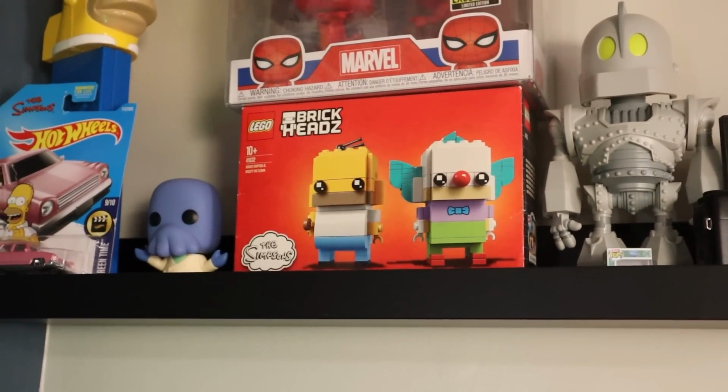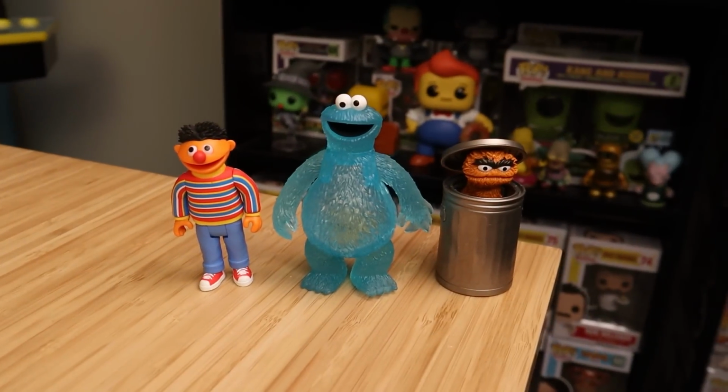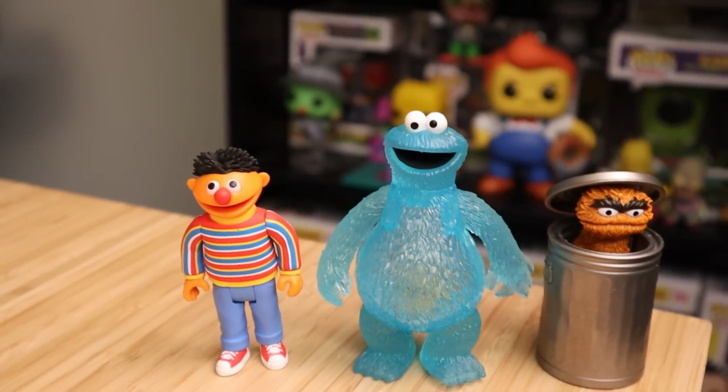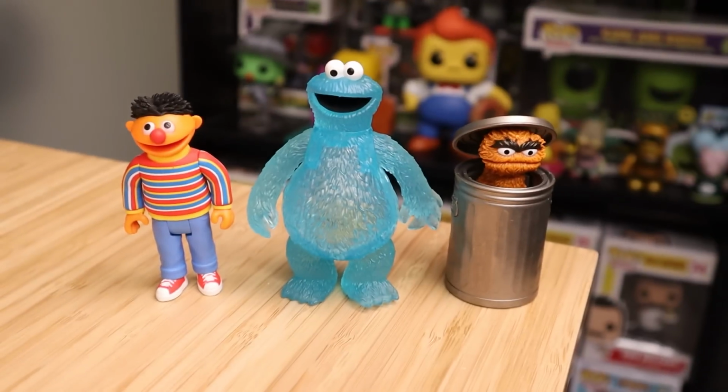I need to build those ones. Those are still in the box, but I've been loving those Lego sets. I almost forgot about the somewhat newer Sesame Street blind box figures from Super 7, guys. We got the translucent Cookie Monster with the cookies in his belly. We also have Ernie and also the orange Oscar. So those are some fun new figures.